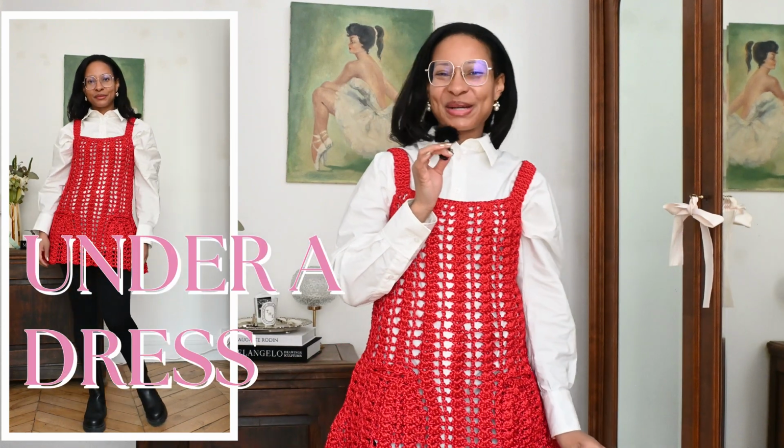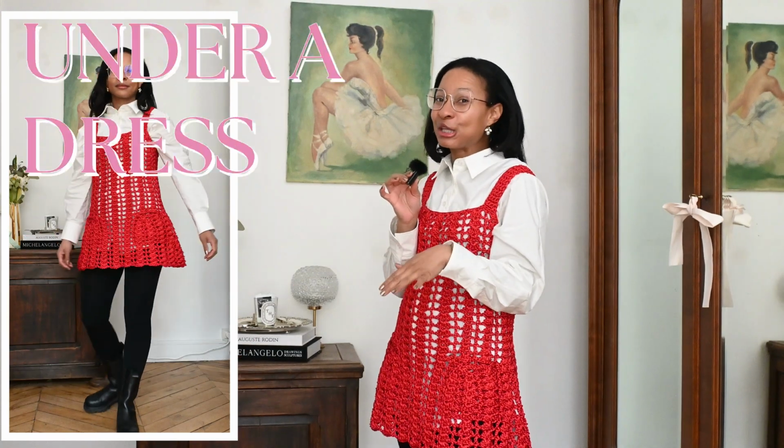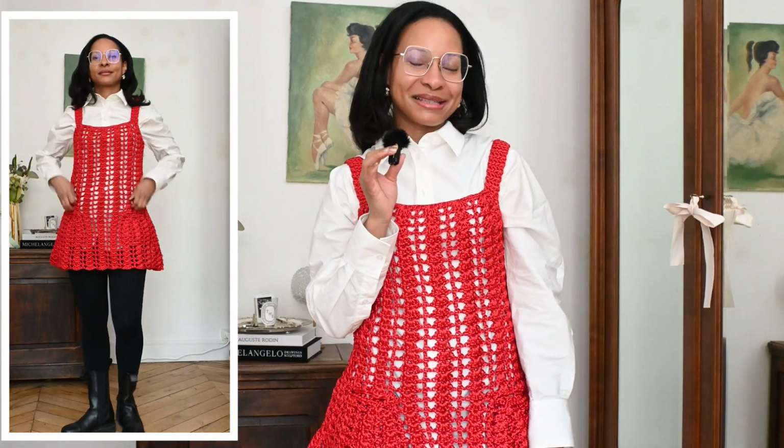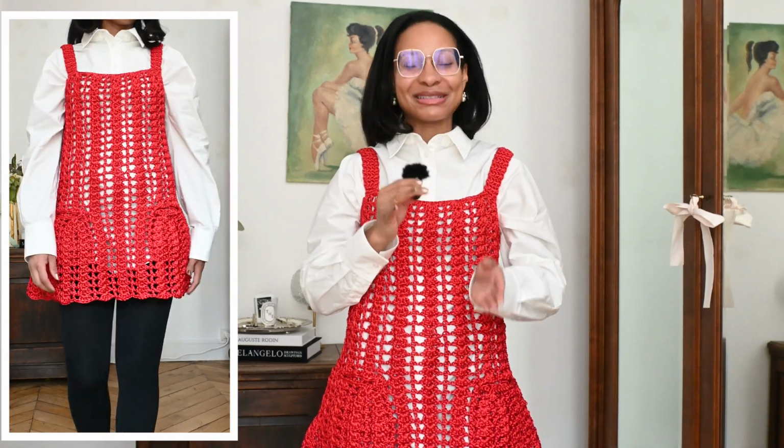Now, another way you can go about styling your oversized white shirt is with a dress. So basically putting a dress over your oversized white shirt. Take a dress like this. This is a knit dress that I got from J.W. Anderson last year during the sales. I really, really wanted this dress, but did not want to pay full price for it. So I waited until the sales period and I finally found it on sale.